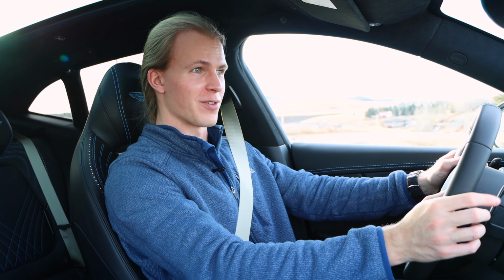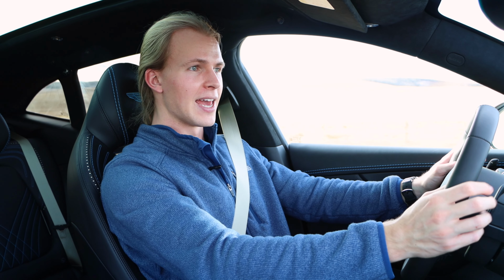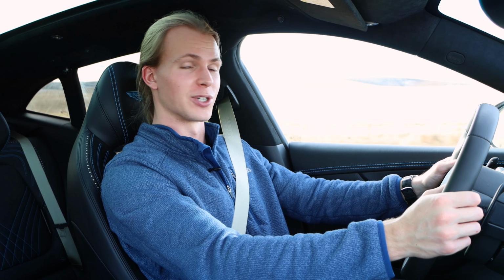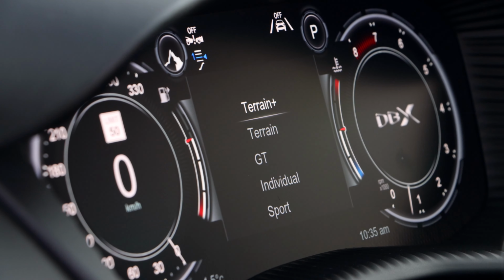Speaking of which, my favorite mode to put it in is Sport Plus. For obvious reasons, it's the one that brings the DBX most alive. It's designed to maximize fun and minimize how long your tank of fuel lasts. There is also sport mode and individual, which is customizable, and of course, terrain and terrain plus.